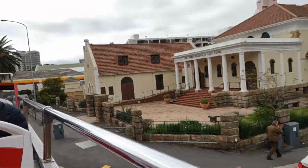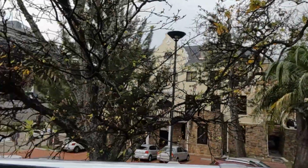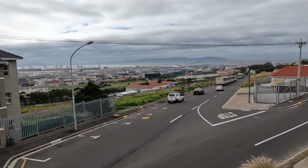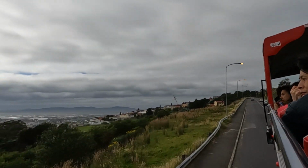For us, we took the blue bus so that we could stop at different places, and our first stop would be Kirstenbosch, a botanical garden. The beauty about this bus is that you get a chance to experience Cape Town in all its glory for only 275 rands, or 2000 Kenya shillings, or $14 for 24 hours. That's one day.